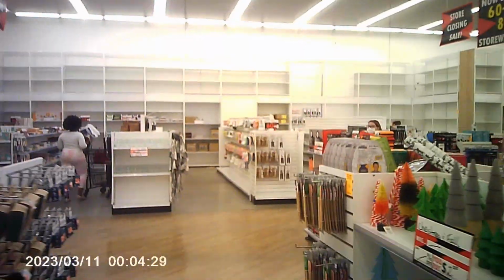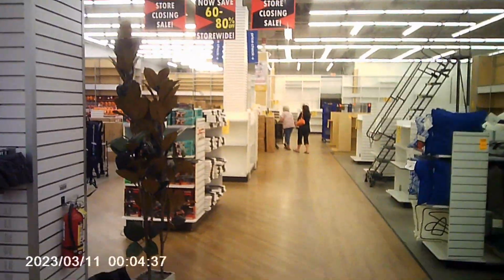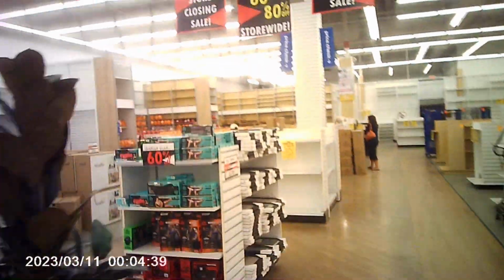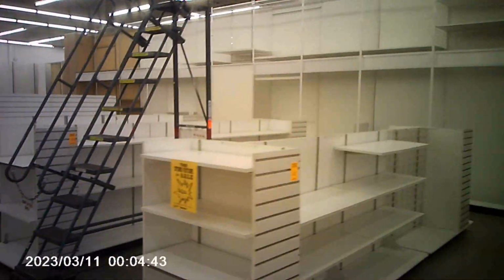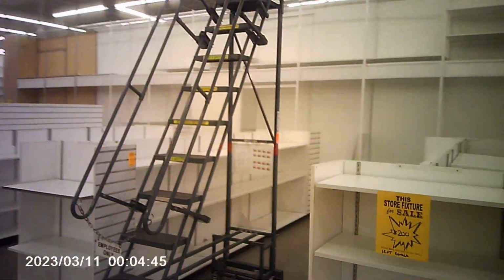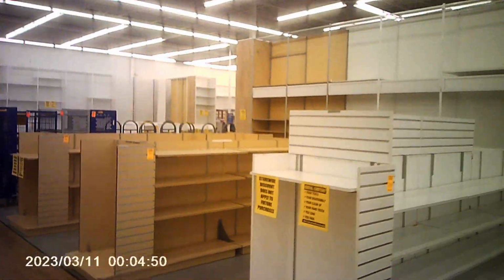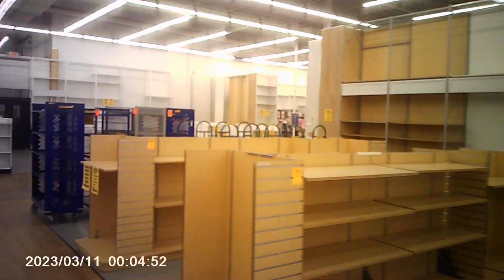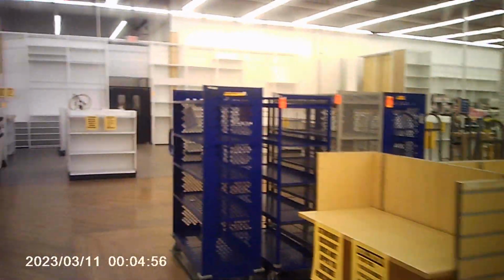So this was a short look at this side because there's almost nothing left. And as I said before, this is a hidden camera, so if it moves, flops, goes crooked, it is what it is. That's all I can say. So here we are again looking at all the empty shelves, especially more so when we get to the end here.